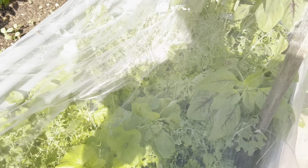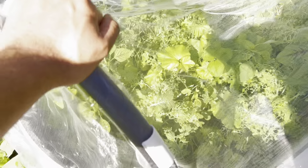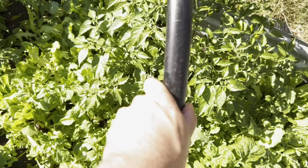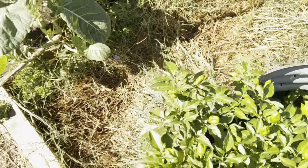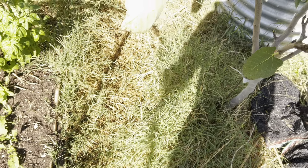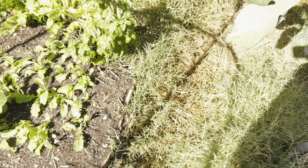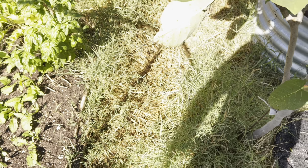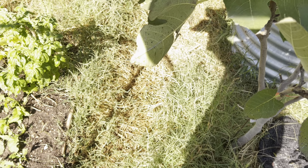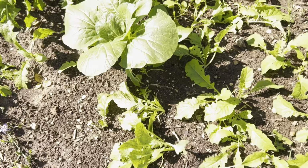This is a bed filled with kale that got consumed by caterpillars. So I put a netting over it, and I've been feeding the whole leaves to my chickens, which they don't mind because they get some protein out of it. There's caterpillars crawling on them, moth caterpillars, not butterflies. I would never kill a butterfly caterpillar, but moth caterpillars, yeah, kill those bastards.